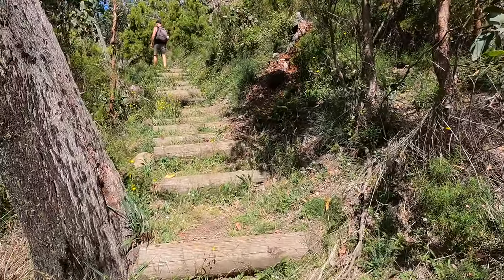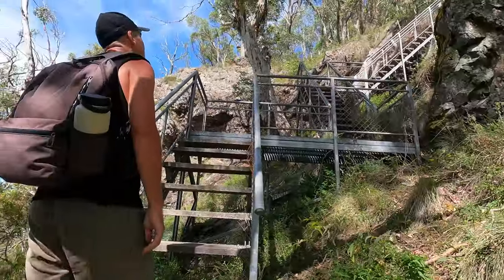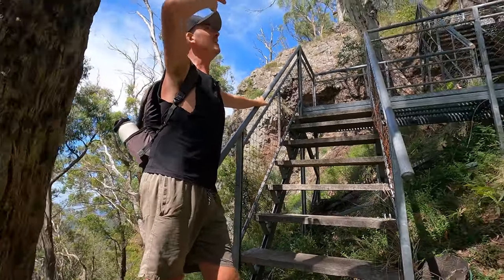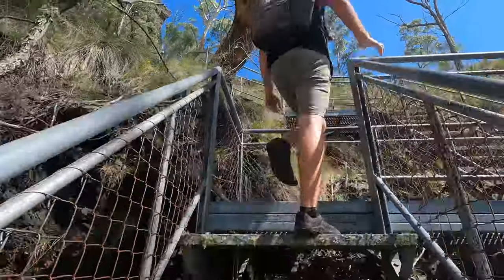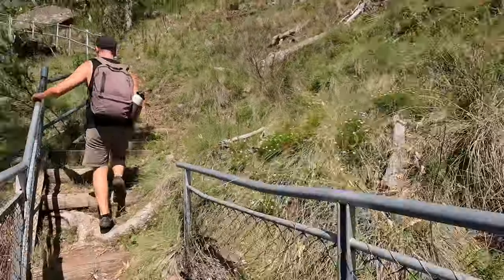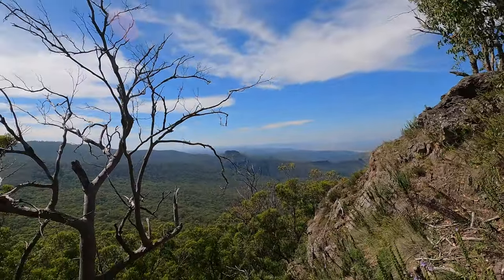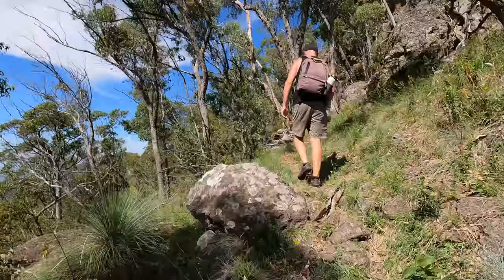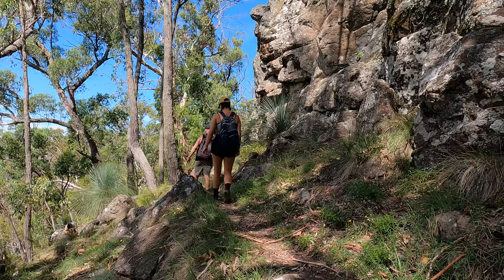So many stairs. Break. That's tough. And this is not open. Alright. We're going on with this. What'd you say the elevation gain was on this again? 330 or something. Alright.